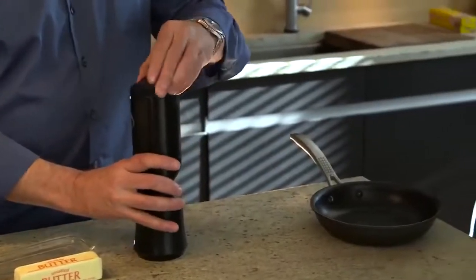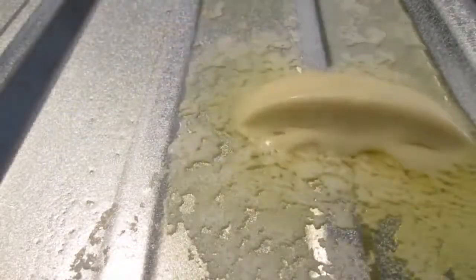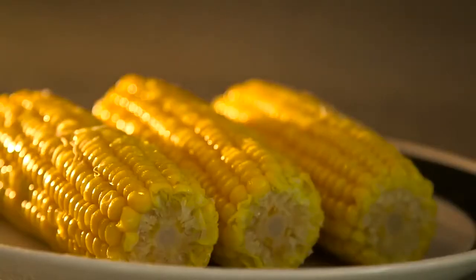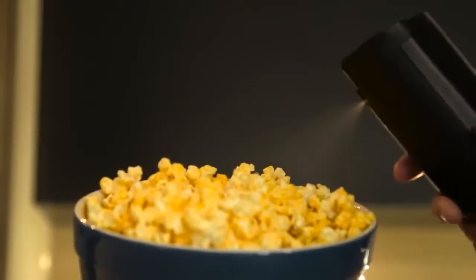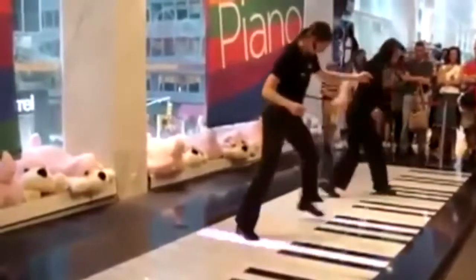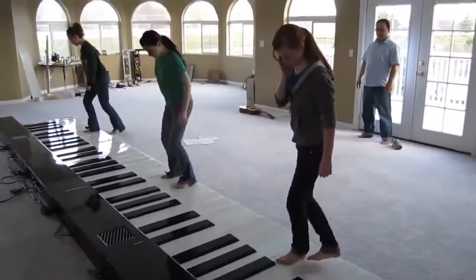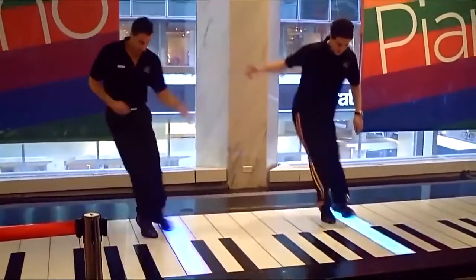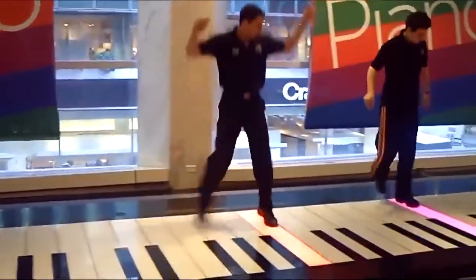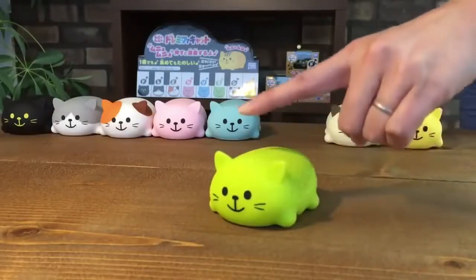70. Butter sprayer. Transforms butter stick to butter spray in seconds. 69. Monster piano. A floor piano as an educational tool, a popular attraction, or just for having fun. 68. Cat's piano. Sounds its notes in an adorable singing voice.